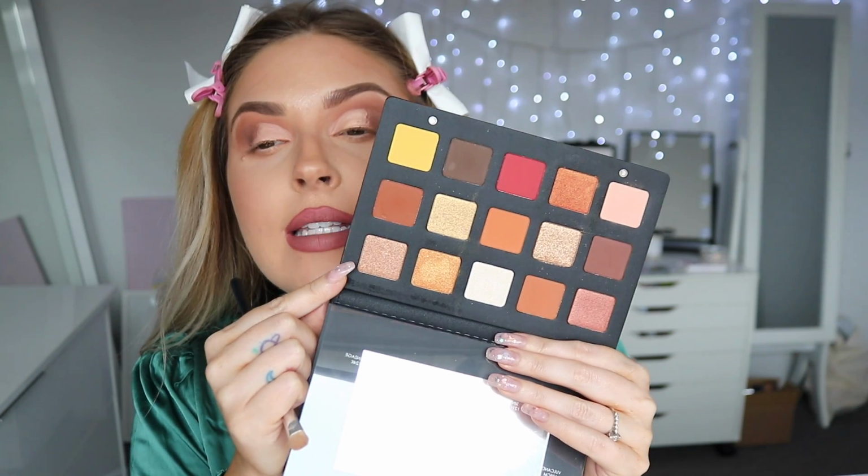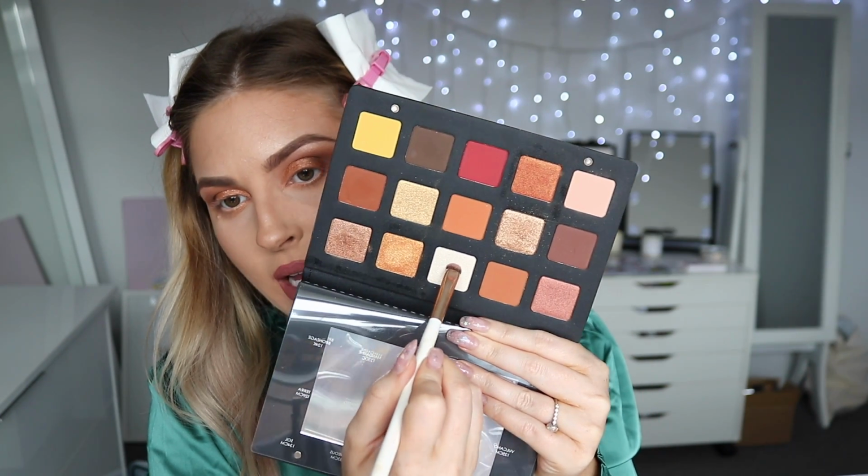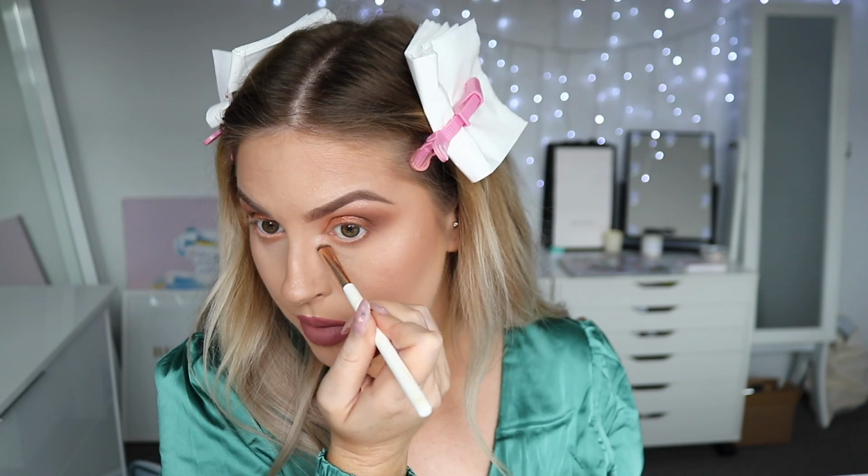I've already cut my crease a little bit, and I'm going to apply that right on top, just pressing that on with an eyeshadow brush, and then going back in with that super white color and putting that on my inner corner and making it pretty blinding. I hope you guys are really stoked about my choice. It is such a beautiful palette, and I really hope you love these as much as I do.